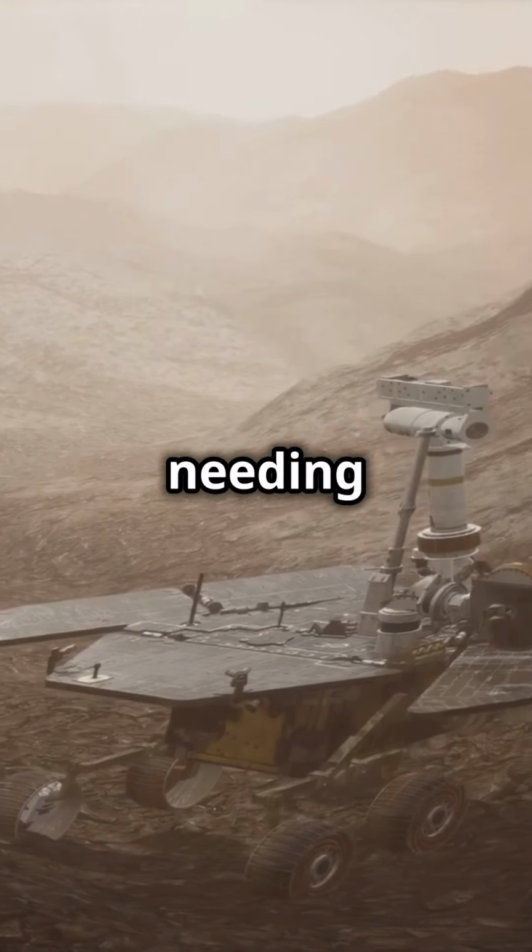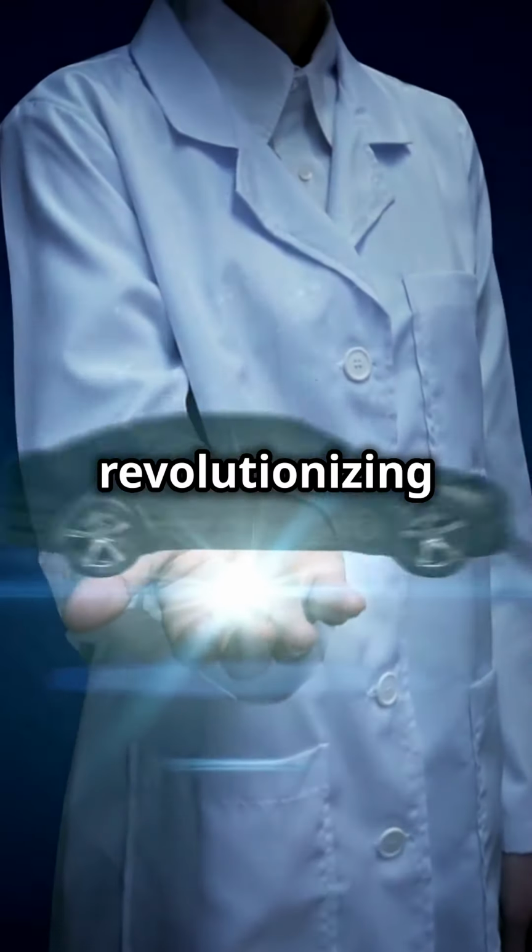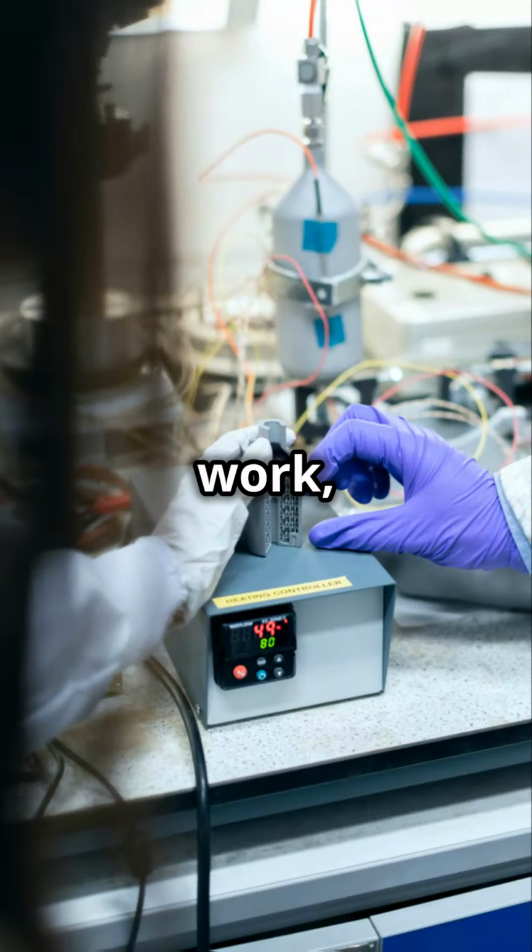What if your pacemaker or space rover could run forever without needing a battery change? Nuclear diamond batteries are here, revolutionizing power and energy storage. How do they work, you ask?